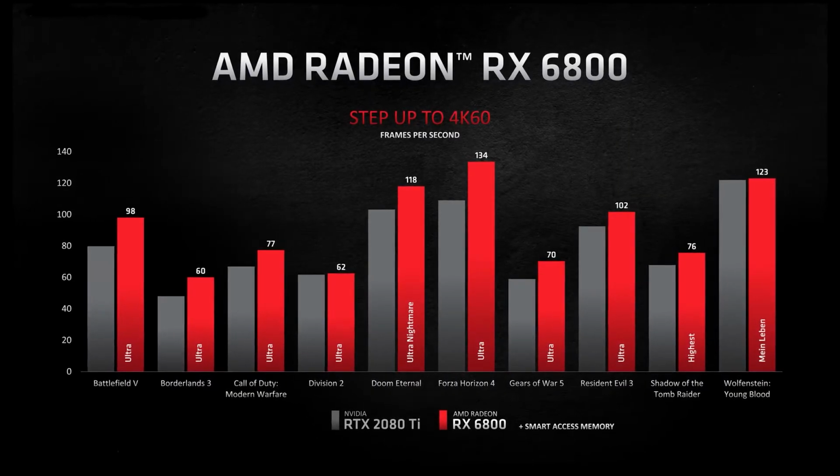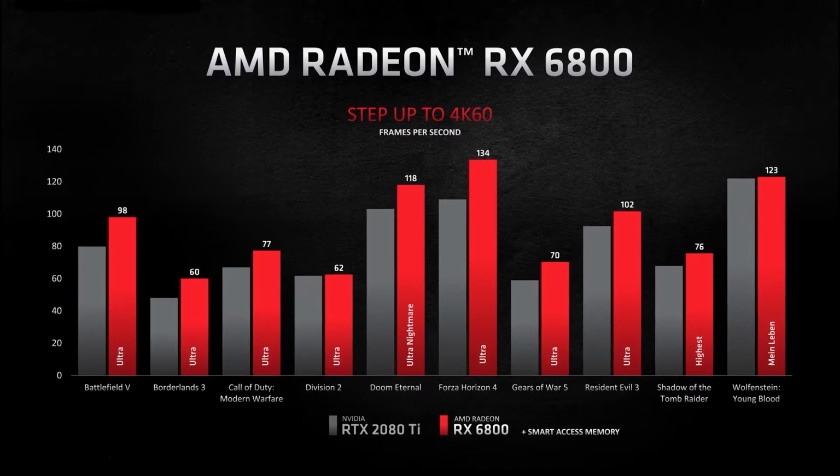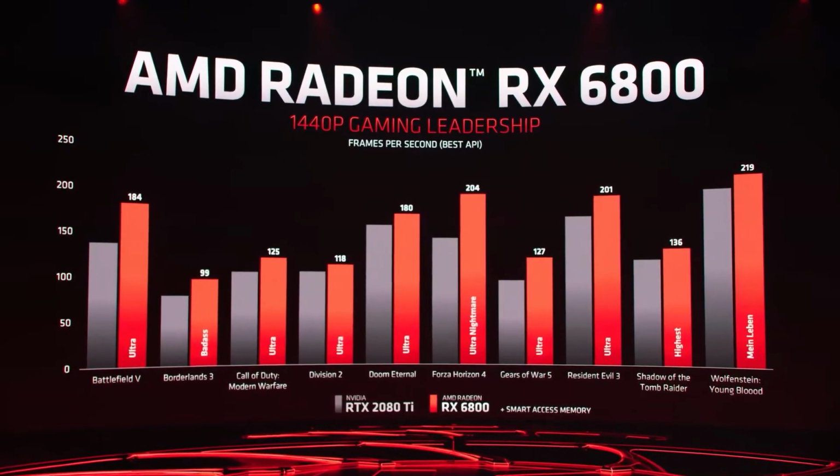Speaking of the 3070, AMD chose to show performance graphs with their 6800 cards going up against the RTX 2080 Ti instead of the 3070. Presumably because AMD couldn't get their hands on a card in time for the presentation, or perhaps the charts wouldn't have been quite as impressive. Only speculation on my part.